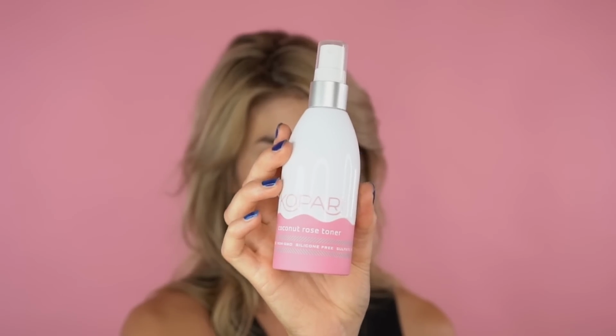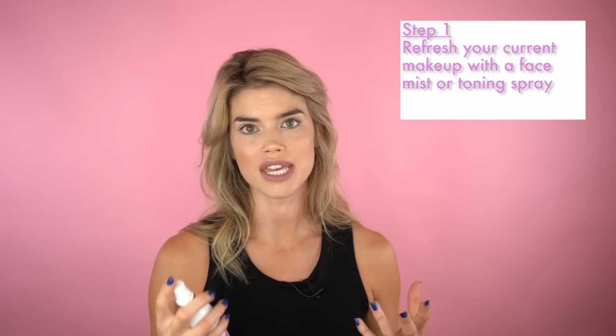So the first step that I really recommend is to refresh your current makeup. You're not going to take your whole makeup look off, you're just going to refresh it. And the way to do that, which is really easy, is to get some kind of mist or toning spray. I love this Coconut Rose Toner by Kapari. I've talked about it before, but I'll talk about it again because it's so delicious. There's just something psychologically so nice about refreshing your face with a mist. It just makes you feel better. So I'll just mist that all over the face.